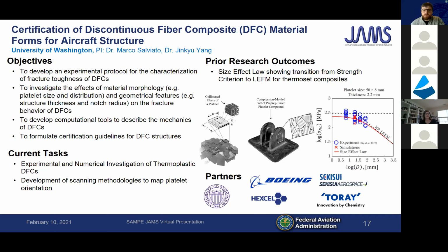For today, I've decided to just focus on two of our programs, the JAMS, that cover two different structure product forms. The first one, as you can see here, is a discontinuous fiber composite, or for our love of acronyms, we call them DFCs for short, if you're familiar. This program is spearheaded by one of the lead COE universities, University of Washington, AMTAS. And particularly the PIs involved in this are Dr. Marco Salviato and Dr. Jingqi Yang.